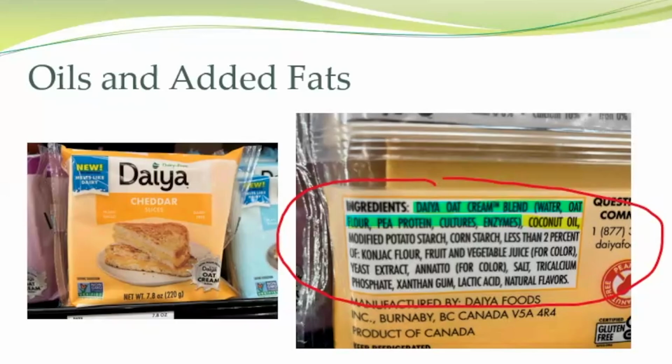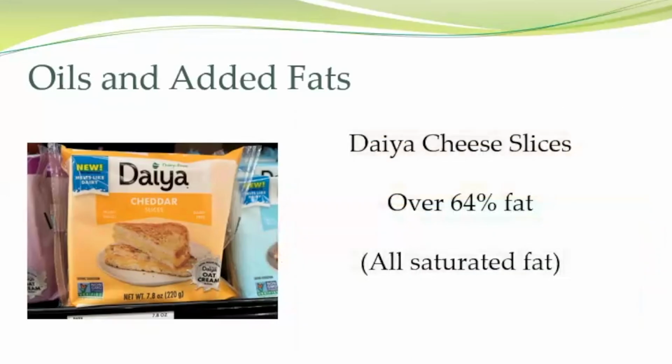But let's still calculate the percentage of fat in this product just for practice. So based on the calculation that you'll learn in the class, over 64% of the calories in this product are coming from fat. And when we calculate the saturated fat, we find the same percentage. So not only is this product very high in fat, all 64% of the fat is saturated fat, which is, again, one of the highest inflammatory food components we could eat and leads to a variety of health issues.